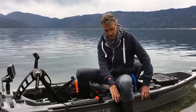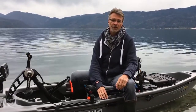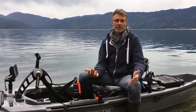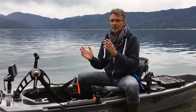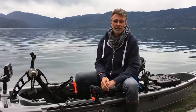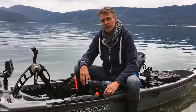You just have your steering rudder here to the left, and there are just very few adjustments necessary to keep the boat going straight. And this is absolutely perfect, because in the rowing boat you either paddle the boat or you fish. You can't do both at the same time. In this yak, the Ultimate FX13, that is a new game. But there's another thing I like to point out.